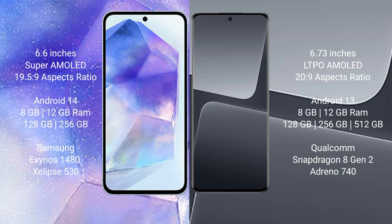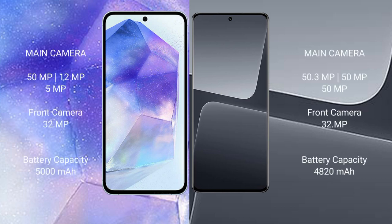Xiaomi 13 Pro comes with 8GB, 12GB RAM and 128GB, 256GB, 512GB internal storage. Qualcomm Snapdragon 8 Gen 2 processor and GPU Adreno 740. Samsung Galaxy A55 rear setup: triple camera setup 50MP plus 12MP plus 5MP, front camera 32MP. Xiaomi 13 Pro rear setup: triple camera setup 50MP plus 50MP plus 50MP, front camera 32MP.